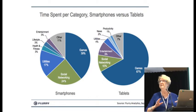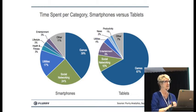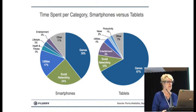So the bottom line is that smartphones really are taking a lot more of the everyday tasks that we do, and the communication, that's what it's about. Being informed, your phone calls, your emails, your text messages, and whatever else.